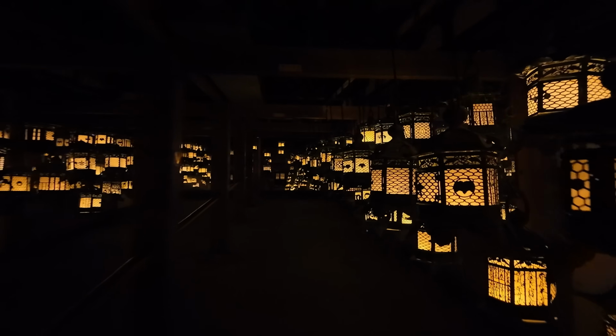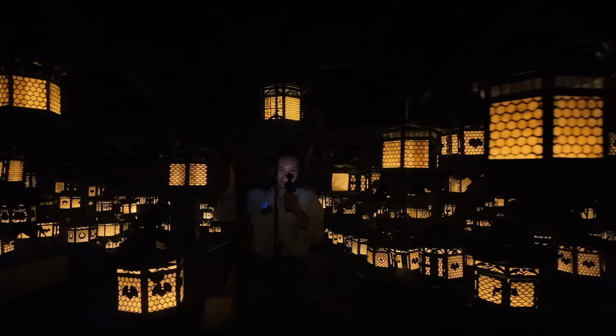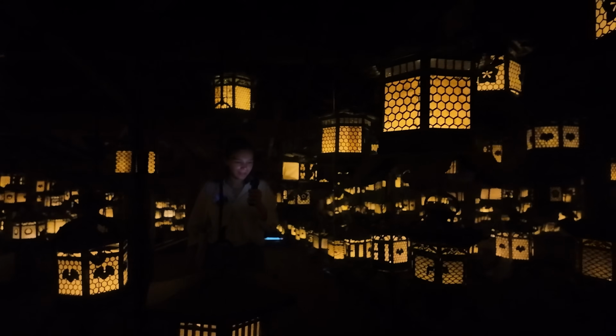This is so cool. Oh my gosh. Can you see me? Wow, it's kind of trippy. This is so cool. It feels kind of like I'm in lantern space.